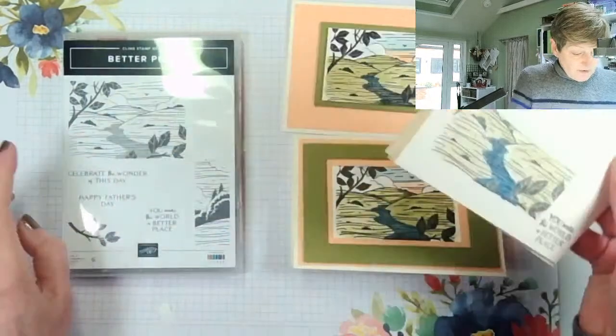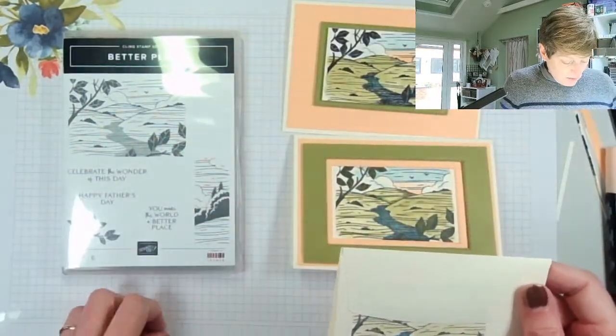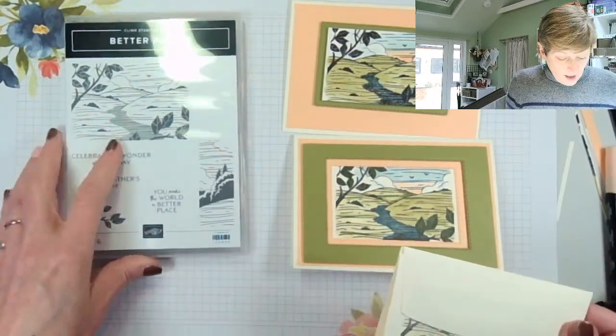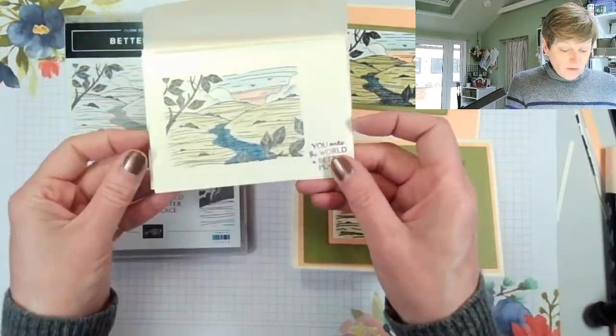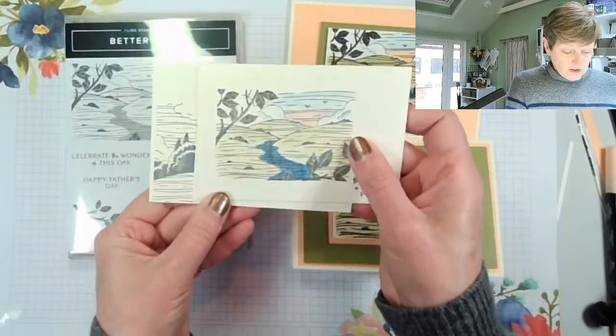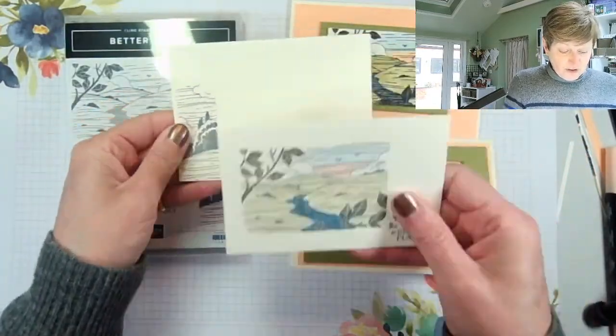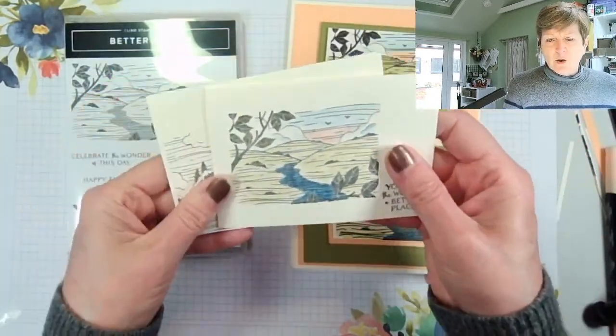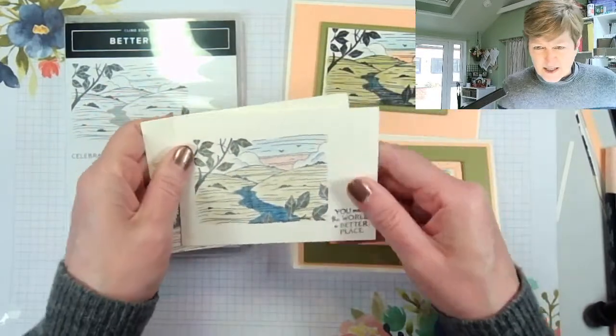So there we are. So Better Places, it's the host set, so you can only get it free with a larger order with host rewards. So we've got our one using Memento and watercolour pencils, and then we've got the smaller image on the front just to step it up a bit. It's a really easy way of making a quick and easy card a little bit special.